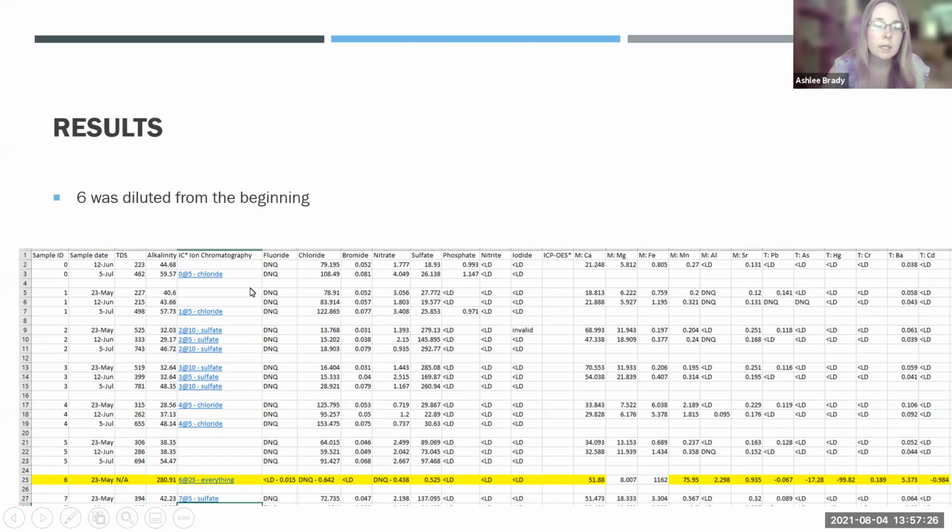But as you can see, for the IC results, it's like a 0 at 5, and then the analyte is named. Essentially, that analyte, as you can see, was very high in chloride. So that sample needed to be diluted 5 times or 10 times, as you can see down here, because it was above our limit of 100 parts per million.